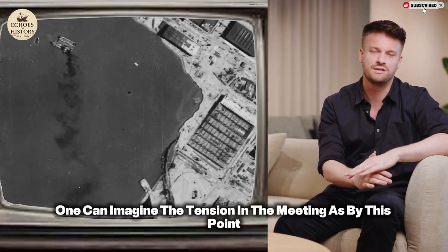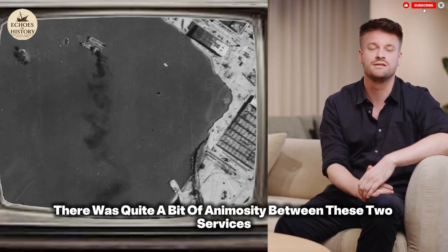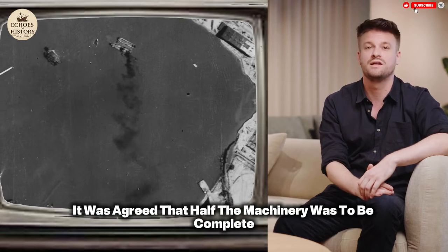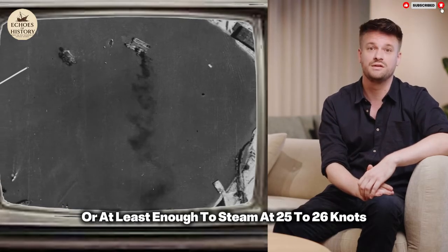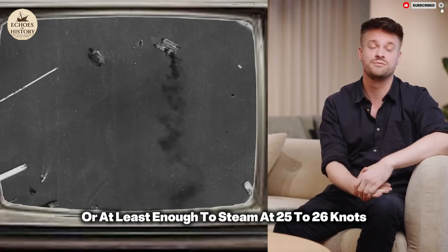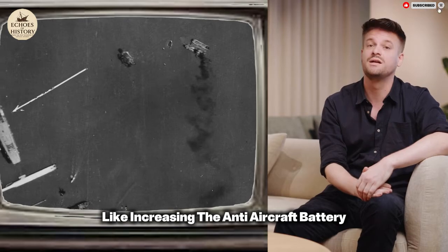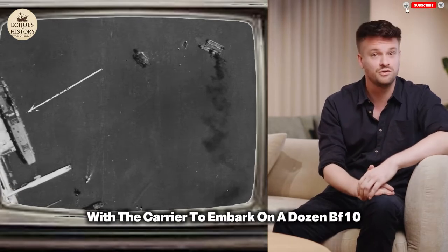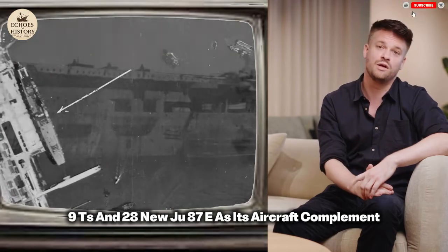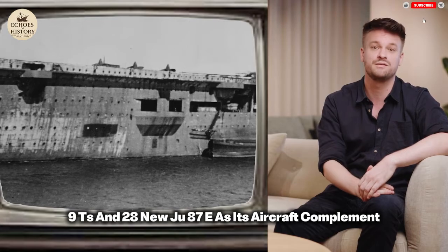One can imagine the tension in the meeting, as by this point there was quite a bit of animosity between these two services. It was agreed that half the machinery was to be complete, or at least enough to steam at 25 to 26 knots, and some other modifications, like increasing the anti-aircraft battery, with the carrier to embark a dozen Bf-109Ts and 28 new Ju-87Es as its aircraft complement.